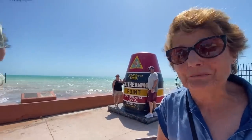One of the most photographed places in Key West. Cuba, 90 miles away, but what you don't see in those photos is how long the line is to get your picture taken.